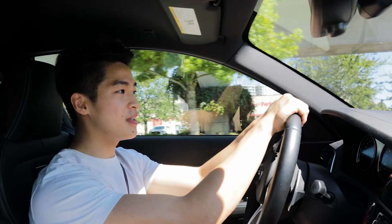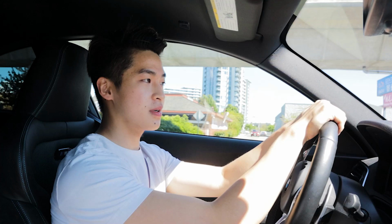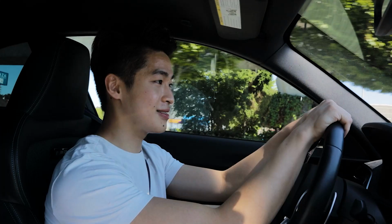So I remember there's a sport mode, right? And a regular mode. Yes. But this is regular mode, and it's not regular. It is not regular, my friends. And it's smaller than the Bentley, so I feel more in control.